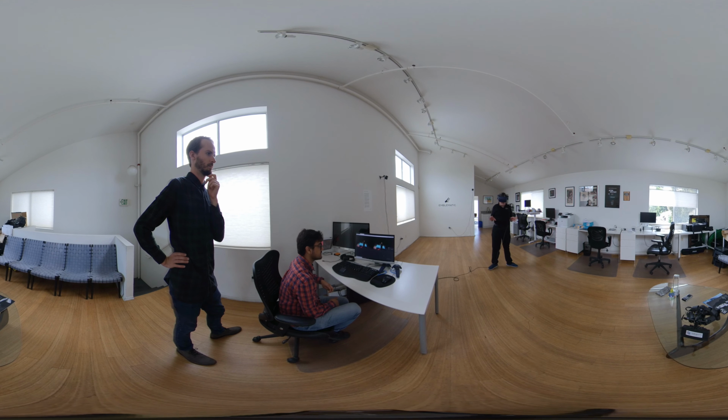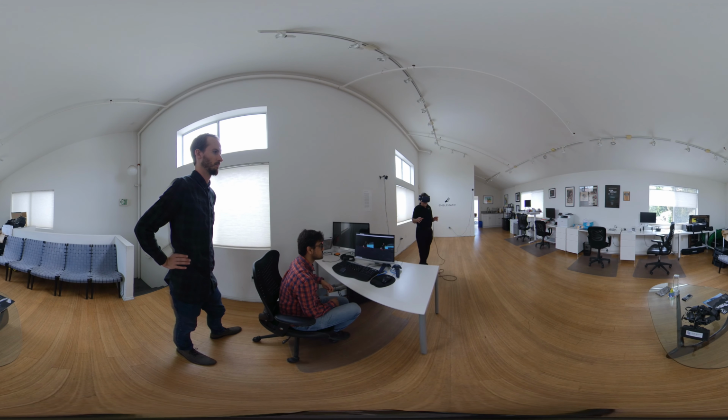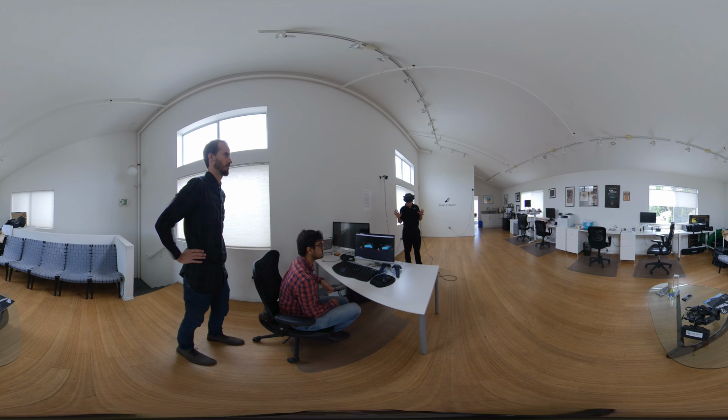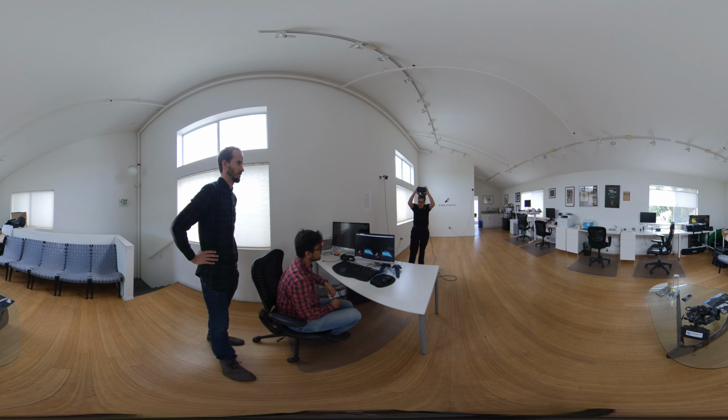Now, not all headsets are going to let you walk around like this. You do have to have 6 DOF, or 6 degrees of freedom, in order to do that. But this is very, very cool. And it's absolutely amazing to me how fast you guys were able to put that together.